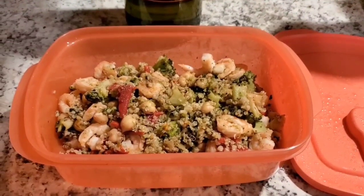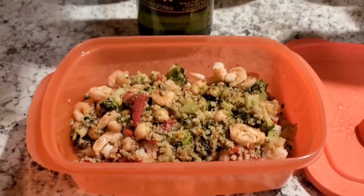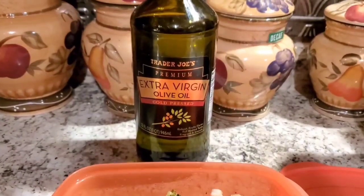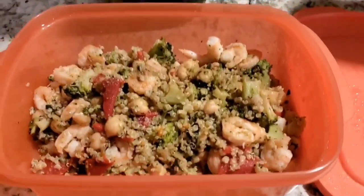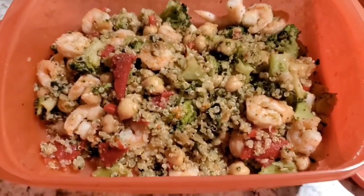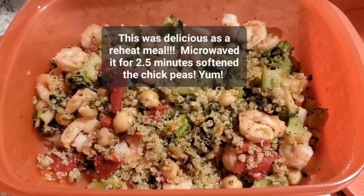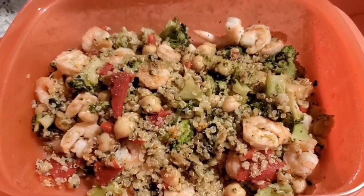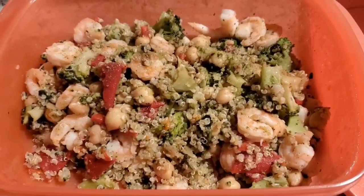Today is leftover from last night. I cooked once and I'm going to be able to eat twice. The only thing I've changed from last night to today is I've added 0.25 of a fluid ounce of extra virgin olive oil because I felt that it needed it. I'm not particularly thrilled with these chickpeas. I don't know why. They're very waxy to me, and that makes it taste dry, and I just didn't favor it. So that's why I'm going to try to add this olive oil in for today.